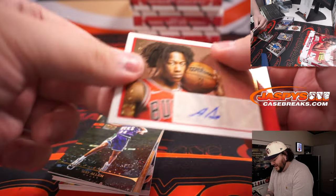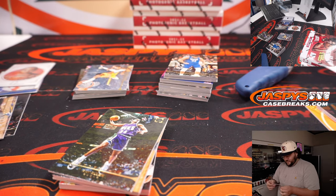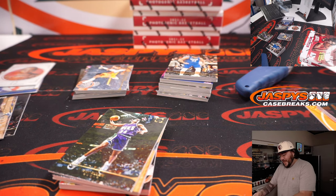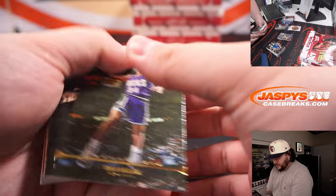Nice. Another one for Han. And Ayo Dosunmu, rookie auto. Part of that five-team spot. Get the Pistons, you get the Nuggets, Sixers, Wizards, and Bulls. And then the Ayo Dosunmu rookie card. Nice, heading your way. Han, congrats.